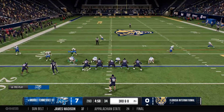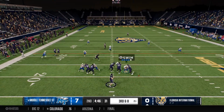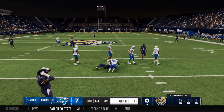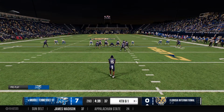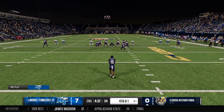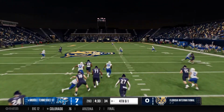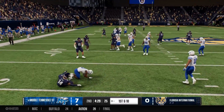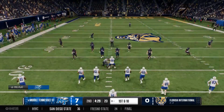FIU pushing tempo. Defense going to jam these receivers right off the line. Trying to get to it. Caught over the middle. It's Sampson. And he's not going to make it. The defense denying him the 1st down. FIU will line up to punt. Everybody stays in their lanes well enough, and they stop him at the 31-yard line.